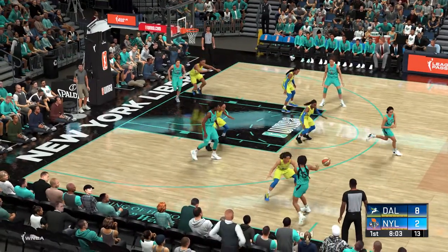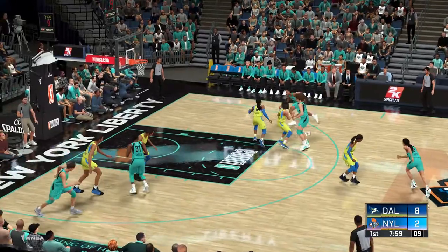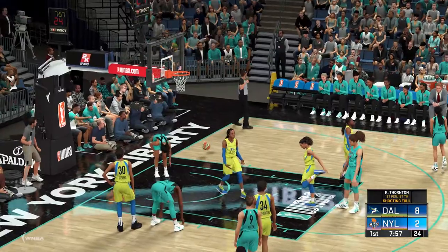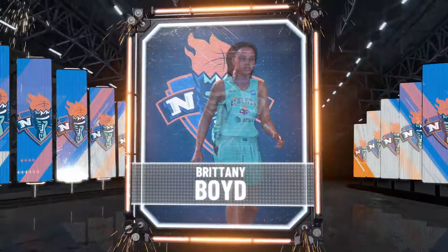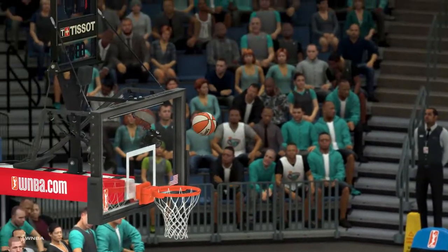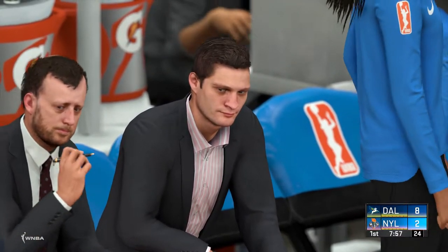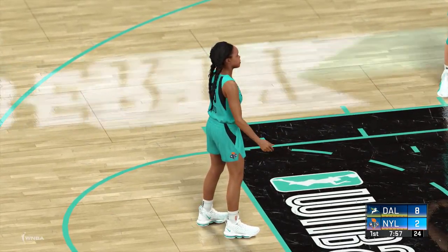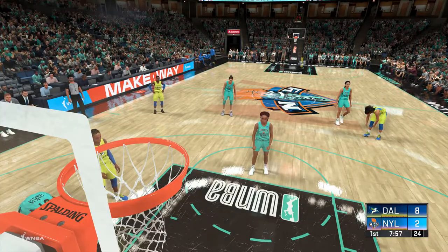Now here's Boyd. She hasn't scored yet. That, I'm sure, will change. Tries to snap the cold streak. Foul call that time on the way up, and that'll give her two chances at the free throw line. Drafted ninth overall in the 2015 WNBA draft, Boyd went on to lead all rookies in steals per game. Two shots.